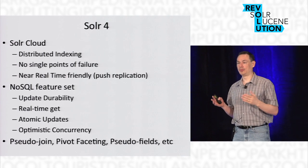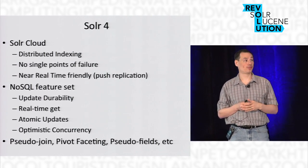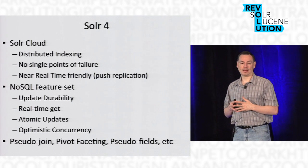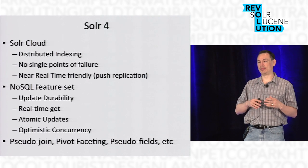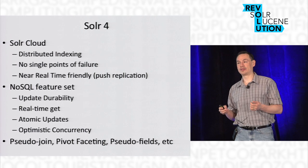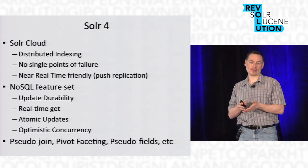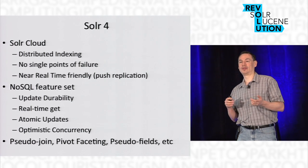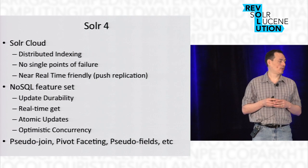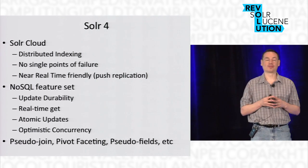So then we get to our latest huge release. It was a big milestone in Solr's history. Solr 4 happened about the end of last year. And of course, the biggest feature was distributed indexing. No single points of failure, so you don't have to have a single master that could go down. And we architected it to be real near-time friendly. And we also architected it so that we could move more into the NoSQL space.